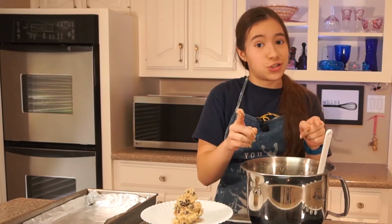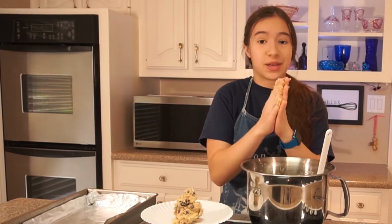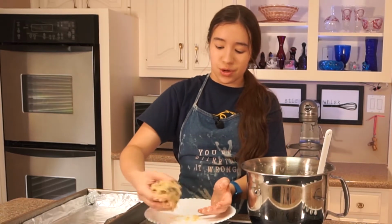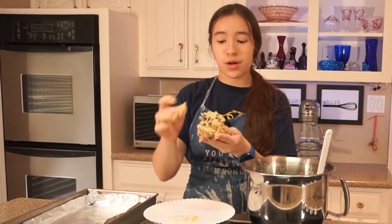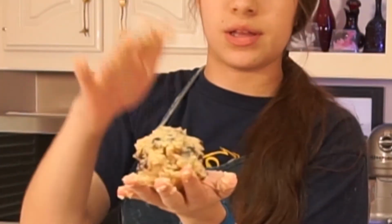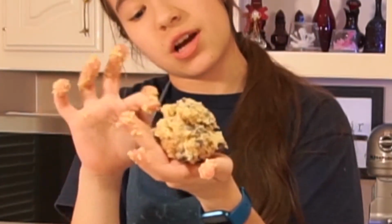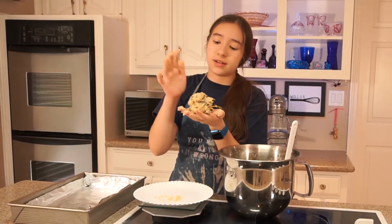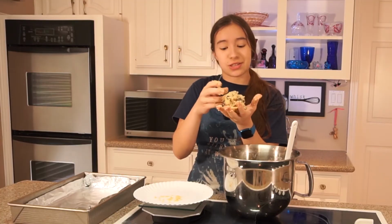Also, make sure you wash your hands before you do this step because you're gonna be handling the cookie dough a lot. Okay, so here's my first cookie dough ball. You can see it's not very pretty. It's got all those rough edges, lines and cracks, and that's perfect. That's exactly how you want it.